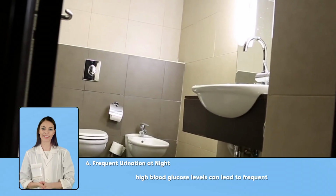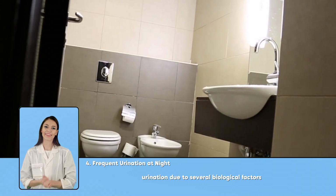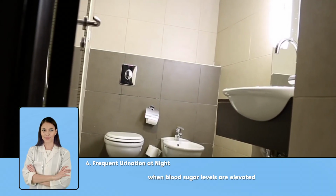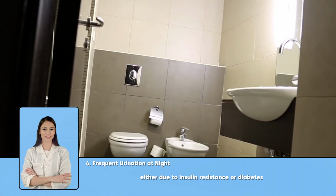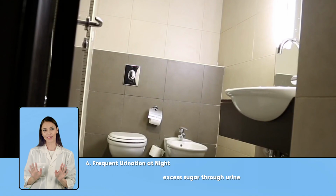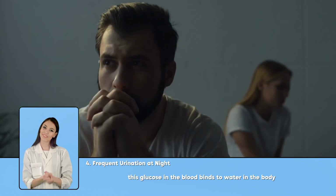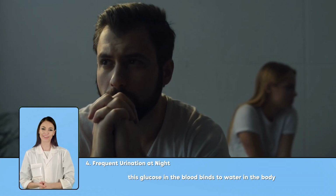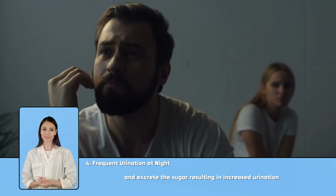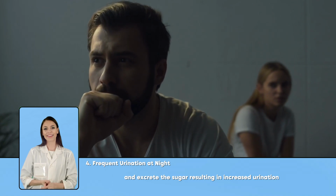High blood glucose levels can lead to frequent urination due to several biological factors. When blood sugar levels are elevated, either due to insulin resistance or diabetes, the body attempts to eliminate excess sugar through urine. This glucose in the blood binds to water in the body, causing the kidneys to work harder to filter and excrete the sugar, resulting in increased urination.